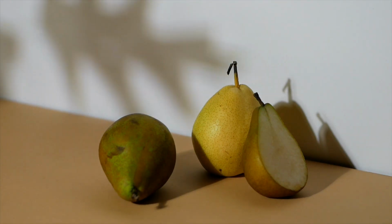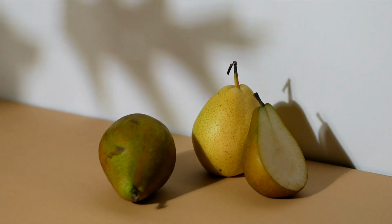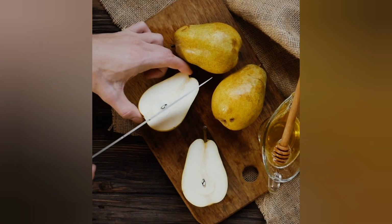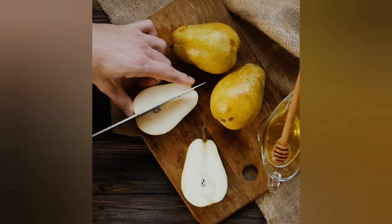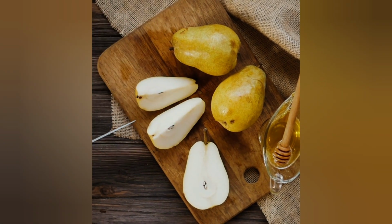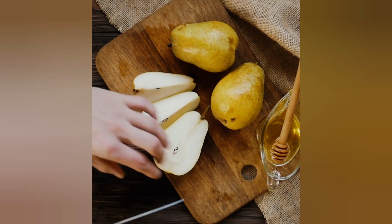And number 5 is pears. Pears can help alleviate constipation in a few ways. First, they're high in fiber. One medium pear contains 6 grams of fiber, meeting about 16% and 25% of men's and women's daily fiber needs, respectively. Pears are also high in sorbitol, a sugar alcohol that acts as an osmotic agent to pull water into the intestines and stimulate a bowel movement.